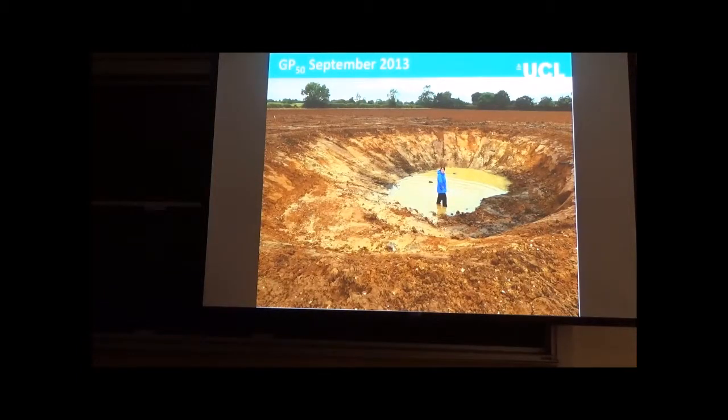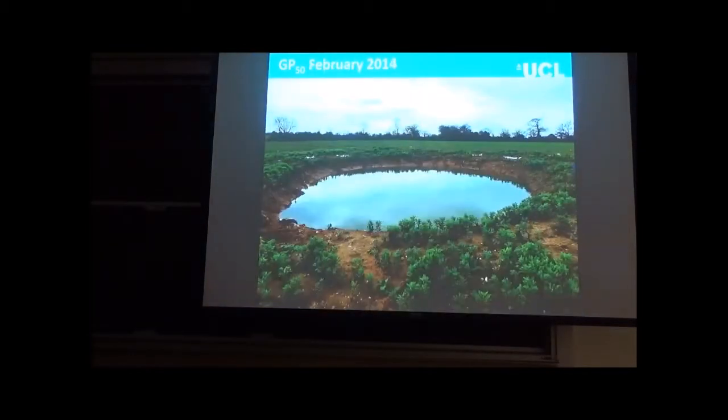There's me stood in it to give an idea how shallow it is at this moment in time. So this was after about a day's digging. Didn't take too long to clear that pit out. We pretty much just excavated it following the shape that was marked on the old map and then left that seed bank in place. So that was September 2013.